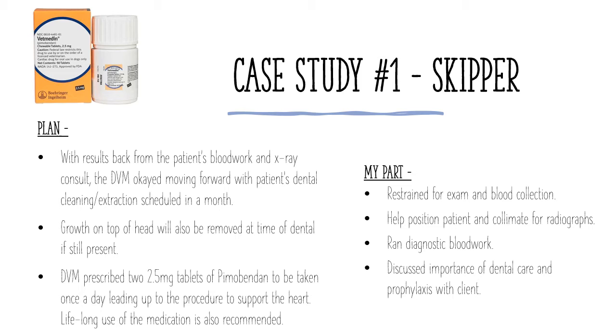My part in Skipper's case, besides just him being a family pet, is I helped restrain for his exam as well as his blood collection. I helped to position him and collimate for his thoracic radiographs. I ran the diagnostic blood work, and I also discussed with my mom, the client, the importance of dental care and prophylaxis, both for Skipper specifically and for our other pets at home, which I think really got through to her. So hopefully our other pets will have more consistent dental care in the future.